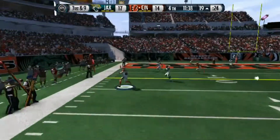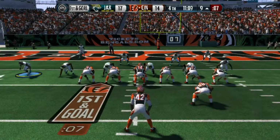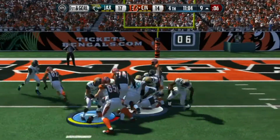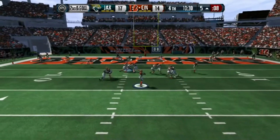Dalton throwing out in the flats. That's a 1st down. He finds Tyler Eifert, the 2nd-year tight end. Setting up 1st down and goal now for Cincinnati. Green in motion, handoff to BGE, and he'll be stood up after a gain of 4. Well inside the 4th now. This is where it starts to get difficult.